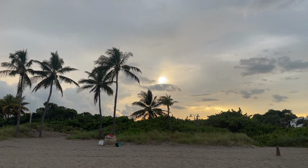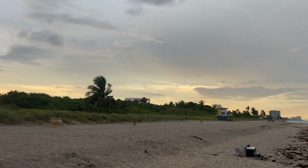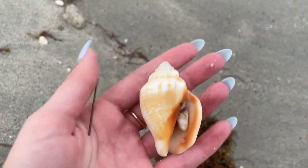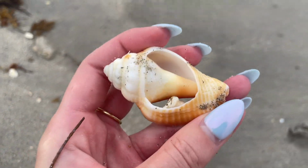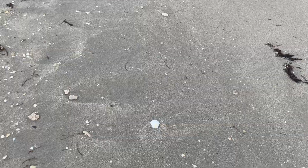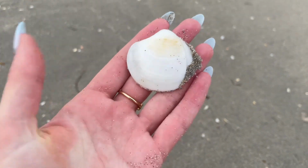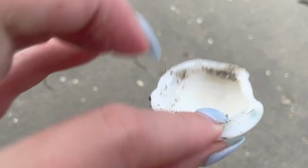Hollywood is a really beautiful beach and it's usually pretty quiet. This was the northern part of the beach and it was really nice. We ended up finding a lot of shells. Another conch. Is it whole? And sadly there was this giant opening in the back, but it was so beautiful. I found, I think this might be a buttercup lucine, only because you can see that orangey kind of yellow on the top.